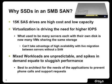Absolutely. One of the big things nowadays, the hot button really is virtualization, and it's really driving the need for more IOPS. And nothing does that better than SSDs. You really can take advantage of the high availability with the live migration between servers without a SAN with a solution like this. And also with mixed workloads, they're really, really unpredictable. And something like the Talos really delivers unparalleled mixed workload performance across the board. So it's best to architect for the needs of the applications. And if you do that in advance, you're going to prevent a lot of phone calls and support requests. It's going to be a much more efficient and seamless solution from the get-go.